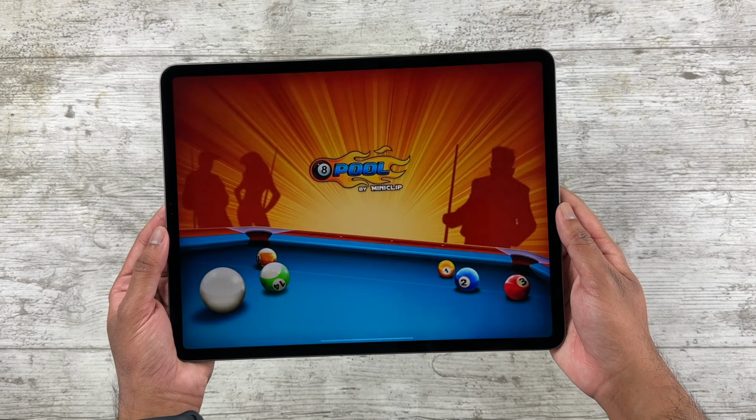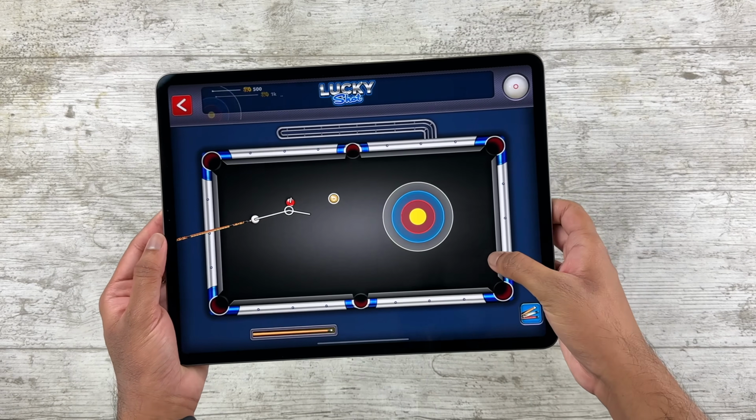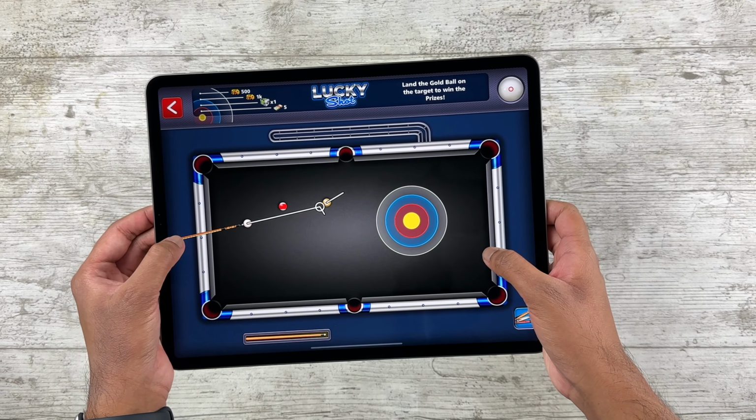Performance-wise, we of course have the M1 chipset with 8 gigs of RAM, you get 16 gigs on higher storage variants, and as one expects, this iPad basically flies through anything I throw at it.